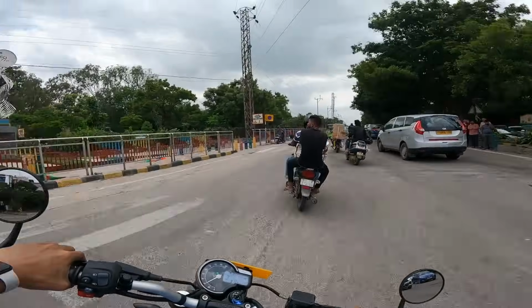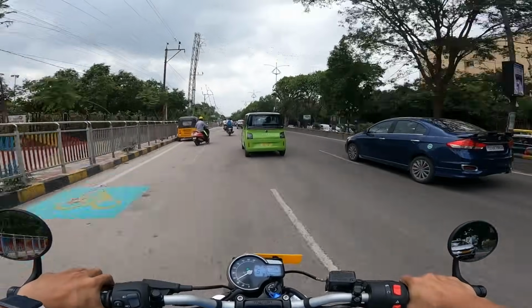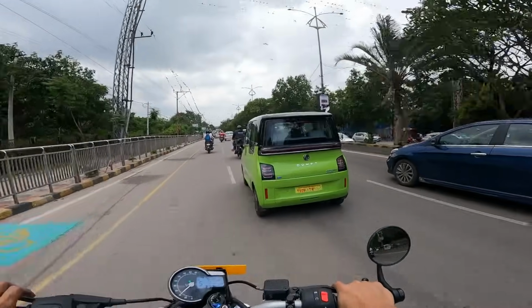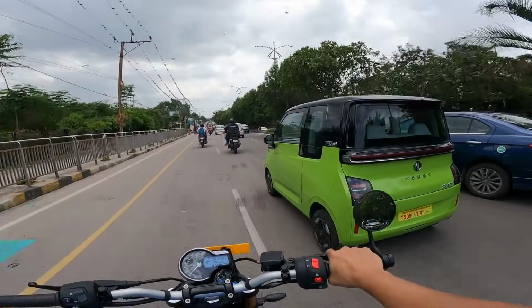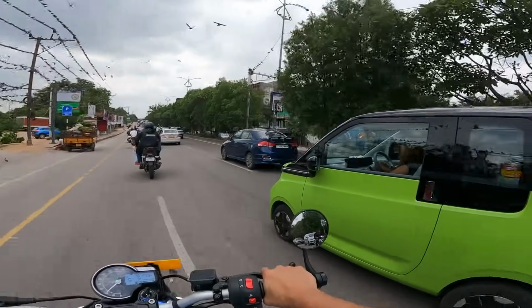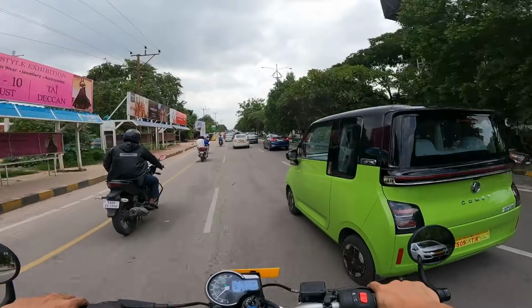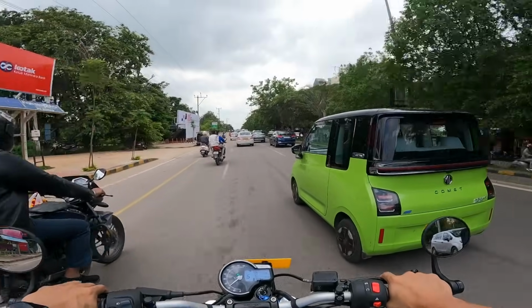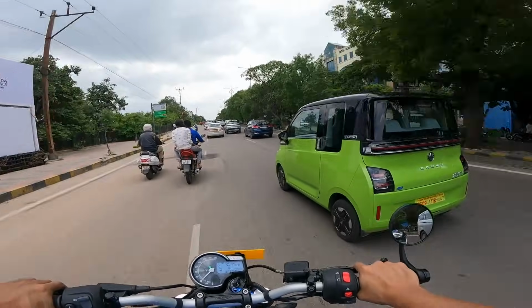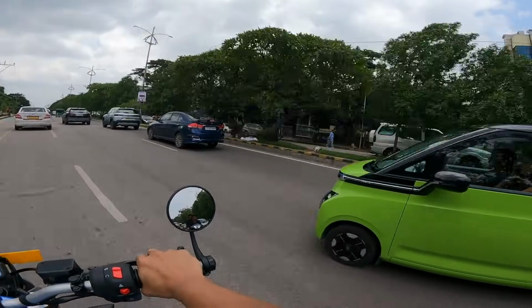But no problem, we have a Triumph 400, a pretty small bike, as small as this MG Comet. And there's also one more cute car. I wanted to drive this as well, the electric one. I don't know, MG people keep reaching out but they don't give the car at all. But yeah, it's nice, right? It's like a pastry box. Only thing is, I feel you will grow over this very easily. Within 6 months or something, you'll stop liking the car that much. But yeah, it looks nice.